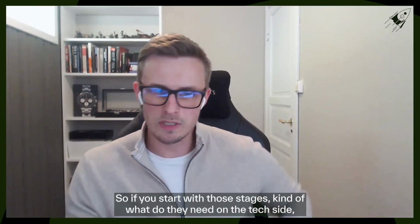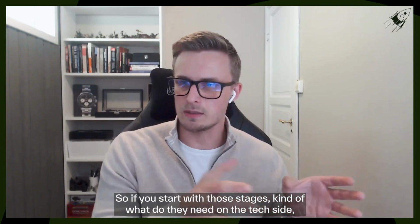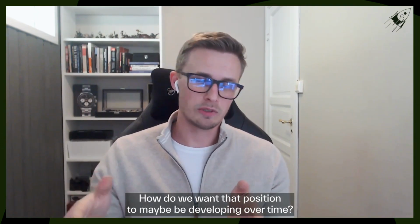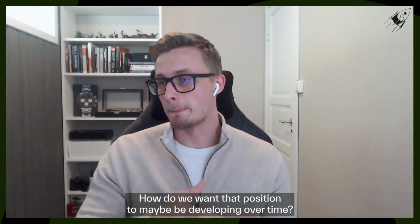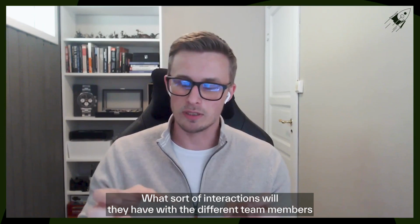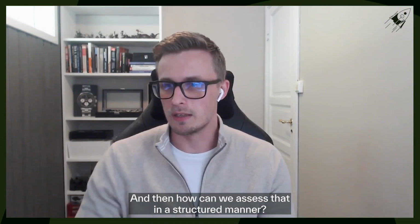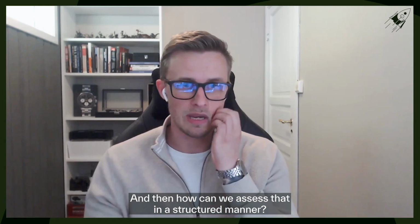So if you start with those stages, what do they need on the tech side? What do they need in terms of interpersonal skills? How do we want that position to be developing over time? What sort of interactions will they have with the different team members and the different product teams, right? And then how can we assess that in a structured manner?